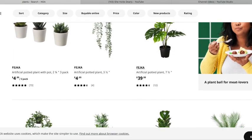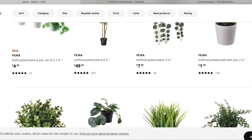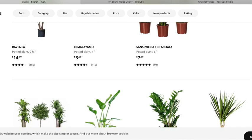And I will check IKEA. I think they have a really nice selection. I will check Amazon, and I will check the craft stores. And by craft stores, I mean Joann's, Hobby Lobby, Michael's. And I can't find plants per se, but I can find the picks, you know, the sprays of plants.